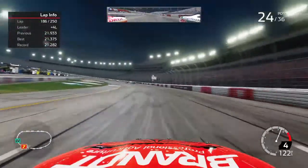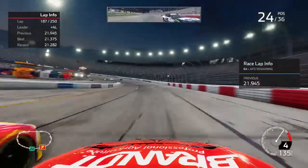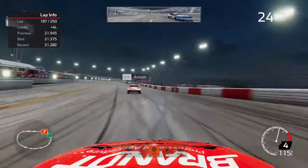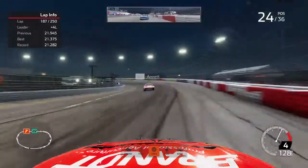Three wide yet again. Just let Mike go. Still there. Clear all around. Finally got back around behind Sieg. Up in 24th.